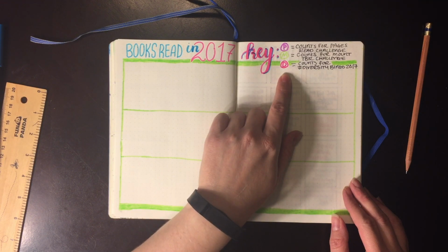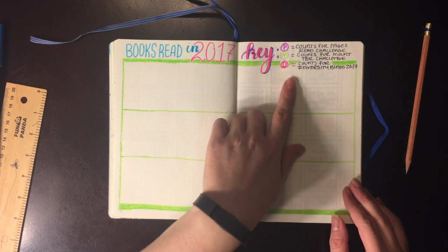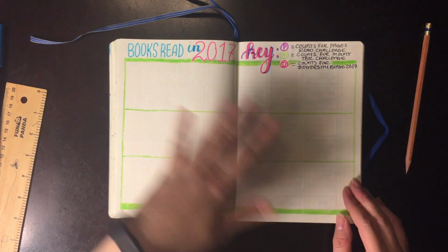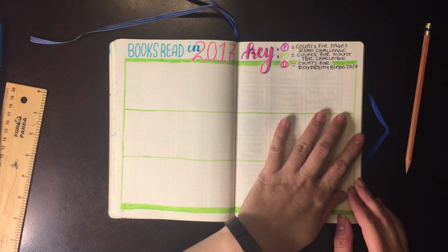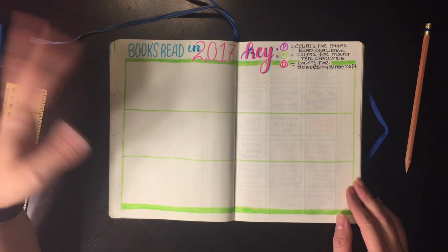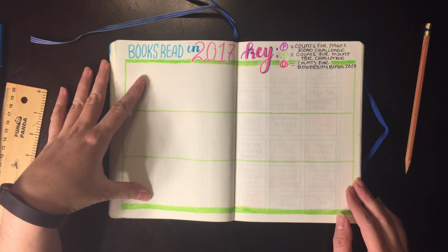And then if I have a book that counts for the Diversity Bingo challenge, then I'll have that D on there. So basically this is just gonna hopefully become very full with a whole bunch of spines and look like a bookshelf when I'm done with it. So it'll have all the books that I read for 2017 in it.